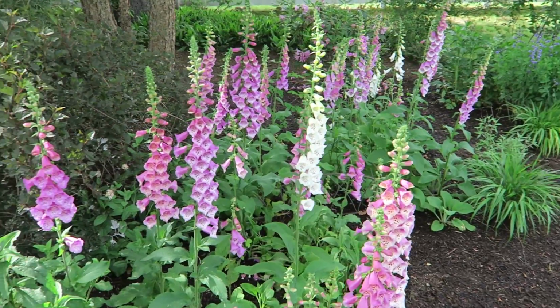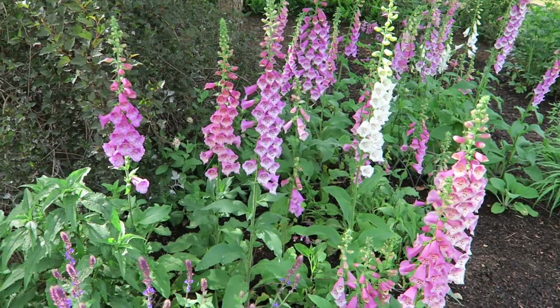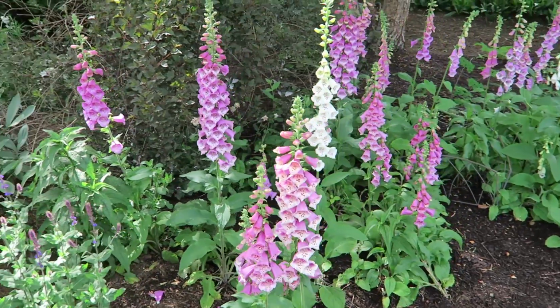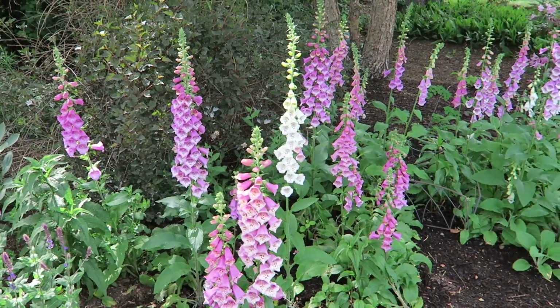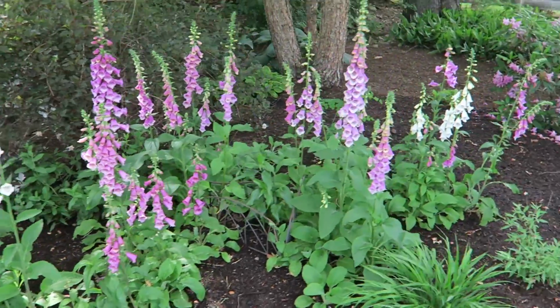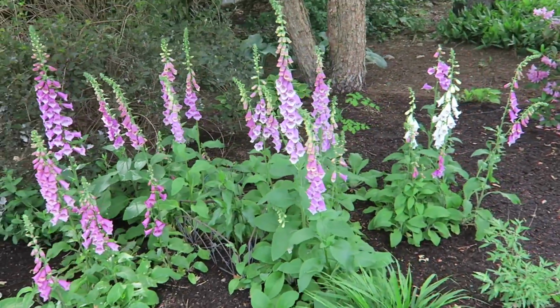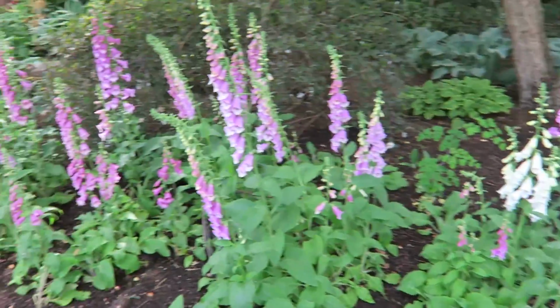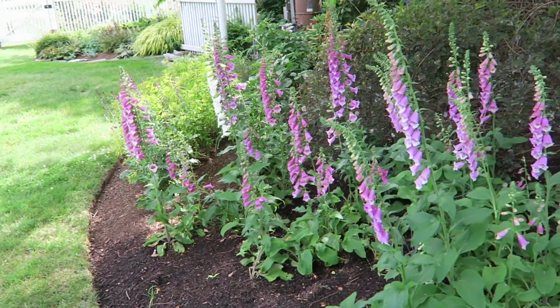Oh my gosh, I planted so many foxgloves in here years ago, and you know, they're biennial, so they set seeds and then they're supposed to come up later, and they've never come up. And this year, I don't know, something with the weather must have just worked out in my favor, but I have got a little mini forest of foxgloves here, all purple and pink and white, and it's just so beautiful.